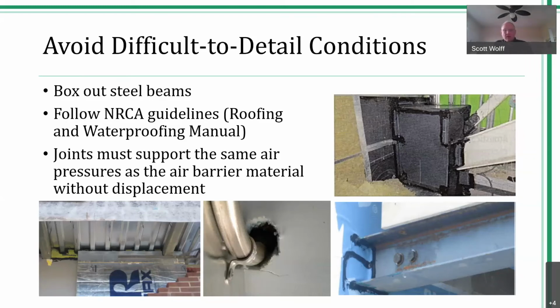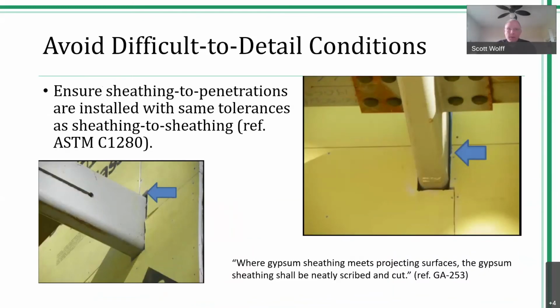Metal pan decks are another difficult to detail condition. But this is where liquid flashing can certainly earn its keep, because it's a lot easier to just gun out a viscous material and then spread it with a drywall knife to the required thickness and to the required adjacent transition onto each dissimilar material. So there certainly are options out there. Other difficult to detail conditions involve a steel beam penetration.